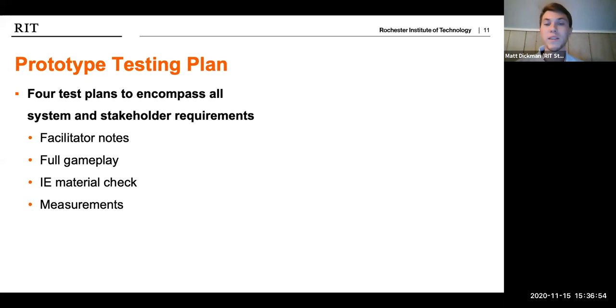So this is when our students went into a classroom and actually tested the game from start to finish, just to make sure that it could be completed in a classroom setting and that everything went as we had planned. The third testing plan was about IE material. So we wanted to make sure that all of the industrial engineering concepts were accounted for and that people could physically pick them out and write them down and say that, yes, this was seen and it was taught throughout the activity. And lastly, we had a testing plan for measurements.